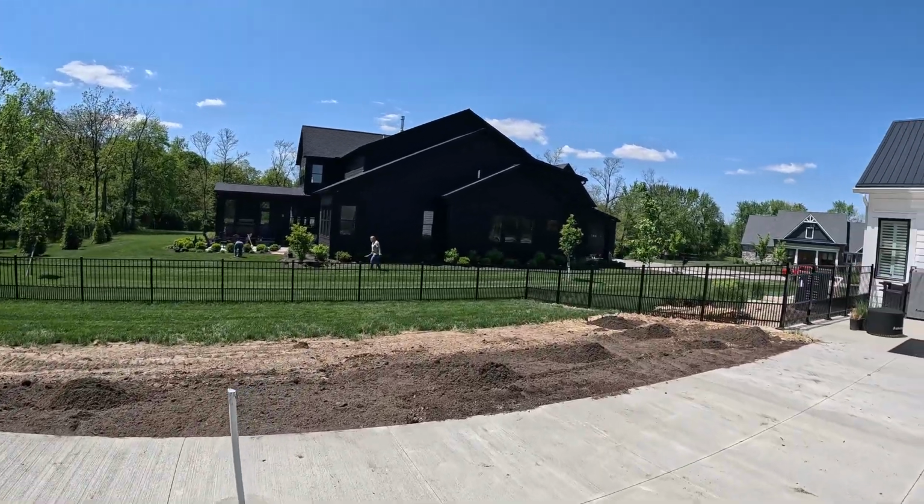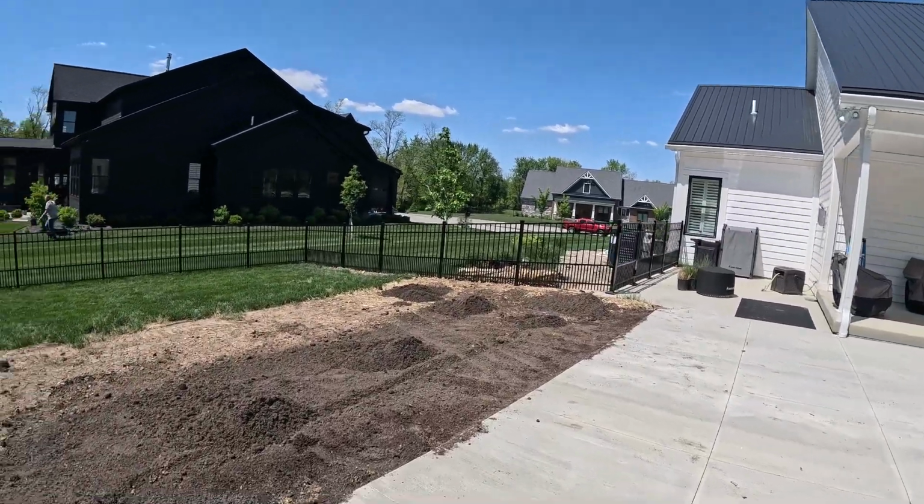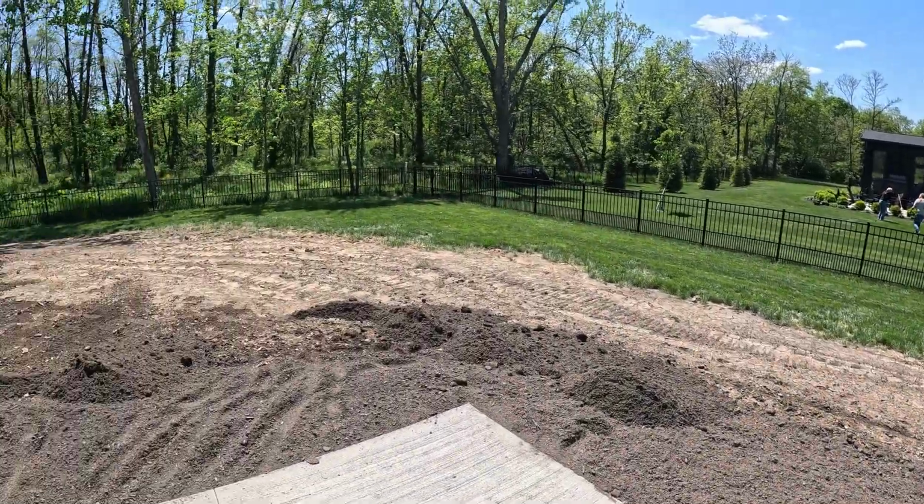And we're gonna get some more sod in here. We're gonna finish this up today, whether we gotta work in the dark or what. We're gonna get her done.